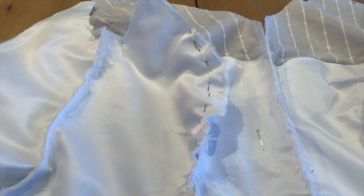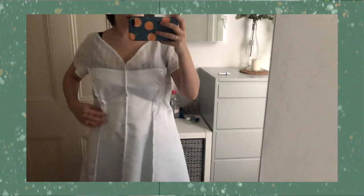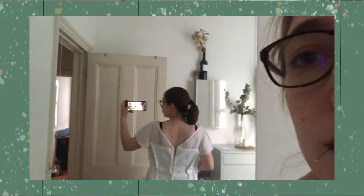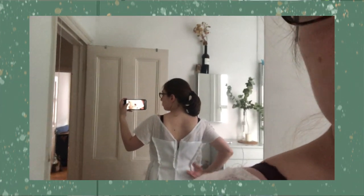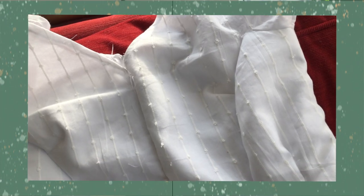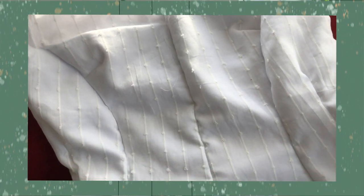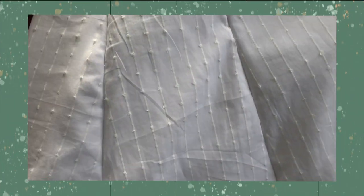So it turns out I bought a pattern that was way too big. It fit on my boobs perfectly, but not on the rest of my body at all. It was way too big. It was way too long. Which means it was the beginning of the loss of my patience.